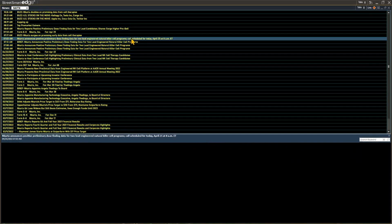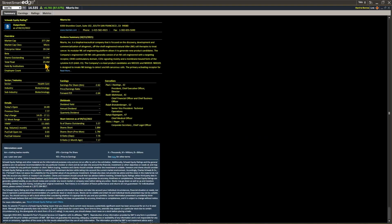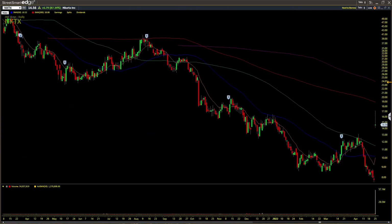So it came out with that press release multiple times, and they got something scheduled today, April 25th at 8 a.m., and that started to get the stock up and rolling. The float on this stock is at 29.4 million. Looking at the daily chart here, we were trending down recently, and it's breaking up and out of that downtrend. You can easily throw on trend lines connecting the downtrend here that it was in. It's gapping up this morning to $14.